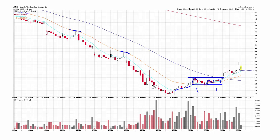So again, very weak stock, not interested in playing it to the long side, but when it gets above its 8 and then gets above its 21 and finds support at the 21 here, there are entries there for a nice move up. And given today's volatility, a nice move up could be 20-30% in a day or two.